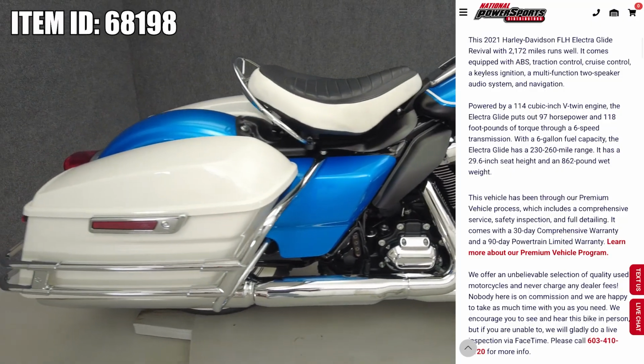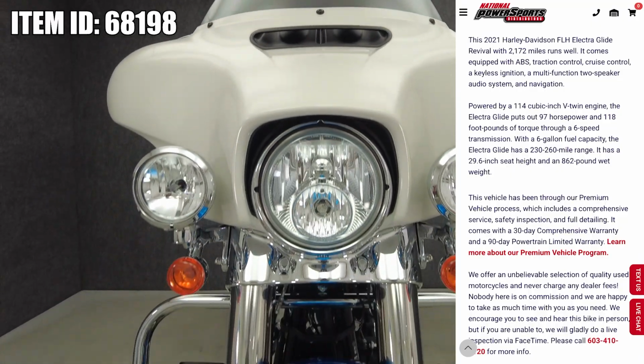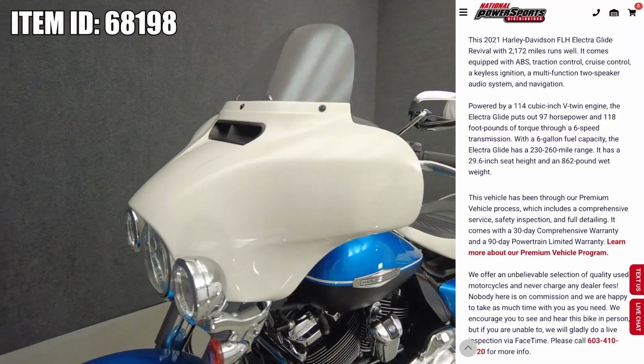This 2021 Harley-Davidson Electra Glide Revival with 2,172 miles runs well. It comes equipped with ABS, traction control, cruise control, a keyless ignition, a multifunction 2-speaker audio system, and navigation.